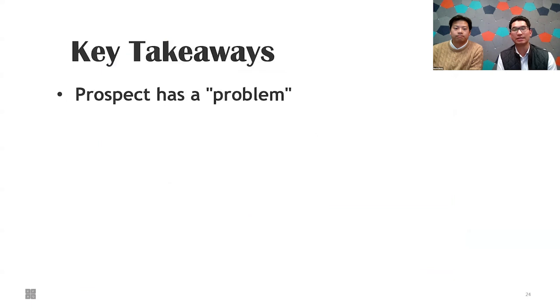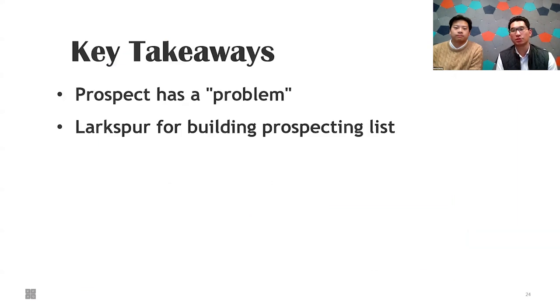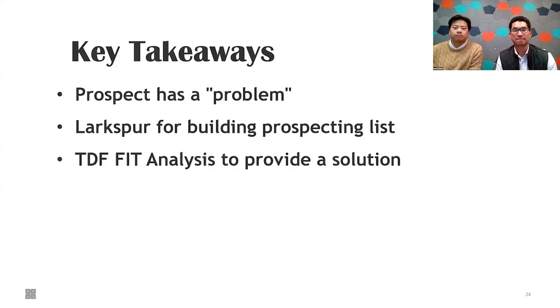So key takeaways is identify that your prospect has a problem and bring it to their attention. Use Larkspur to create that prospecting list, leverage the tools in your tool belt that you have at your ability, and then also provide the TDF fit analysis as a solution.